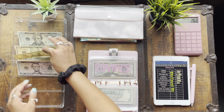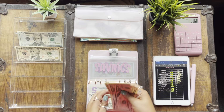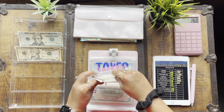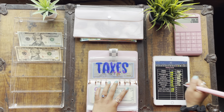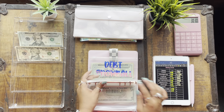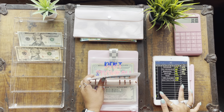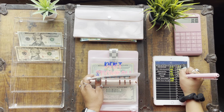Okay, savings will be getting 15 this week. So it now has 50, 100, 20, 40, 50, 60, 65, 70. 170 in savings, and this is just extra savings because technically all of my sinking funds are savings. Taxes is not getting anything because I didn't do Grubhub, but it has 1273. I didn't want to count it again because nothing has changed in there.